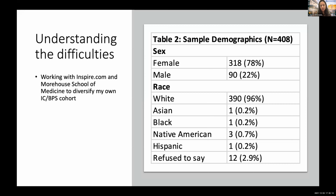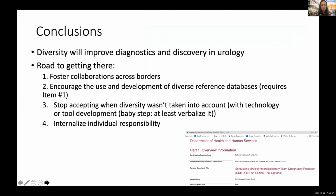The way I'm doing it right now is working with Inspire.com and the Morehouse School of Medicine to diversify my cohort, to recruit non-white patients, and basically backfill to create as robust data as I have for the Caucasian patients that have been collected for over 15 years. And it's going to be challenging. I know that I'm going to have to write supplements in order to hit the target numbers that I want, but I know that this is very important work and has to be done.